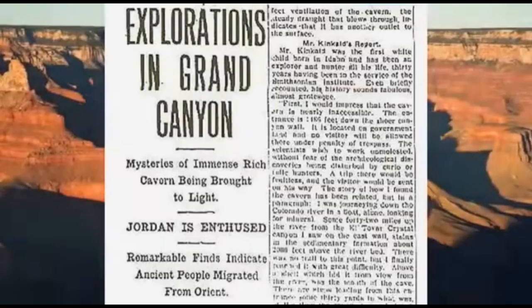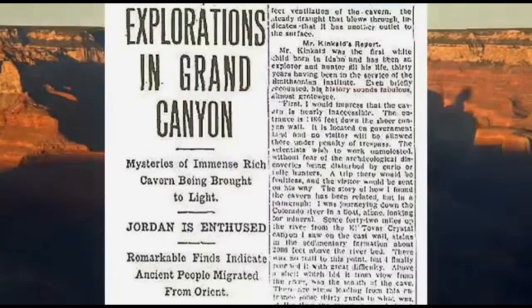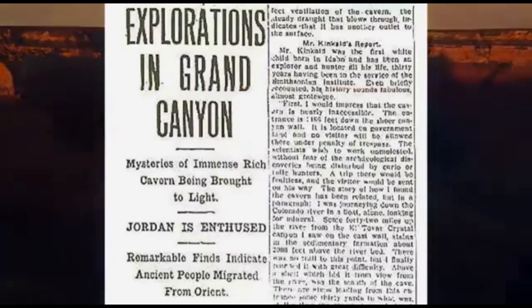According to the Gazette, the Smithsonian Institution sent out an archaeologist whose name was Jordan. And Jordan and Kincaid then began exploring these caves. There are stories and rumors that an expedition was mounted after the discovery, and in one version, 109 truckloads of artifacts were actually removed with very great difficulty from the cavern system. According to reports, the contents of the cave are sent to Washington, but they mysteriously vanish from the historical record.